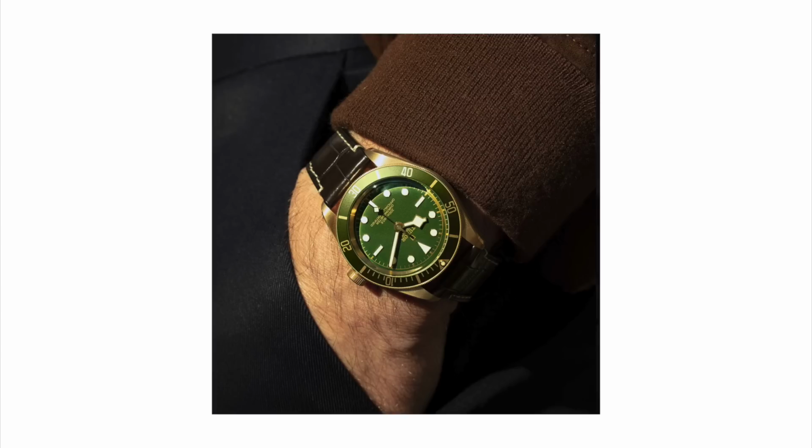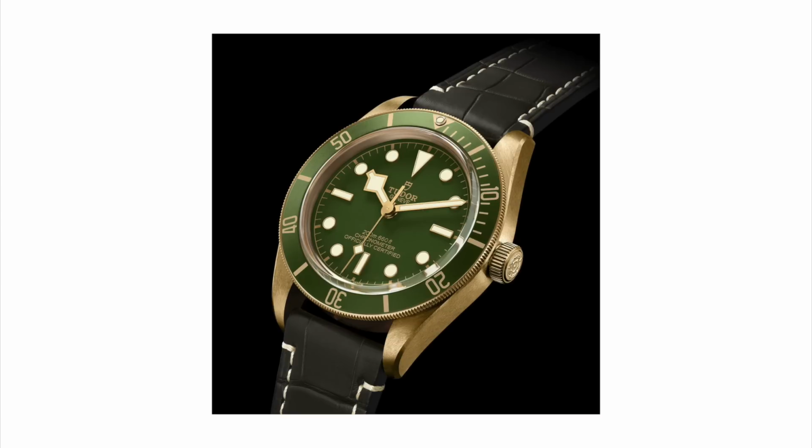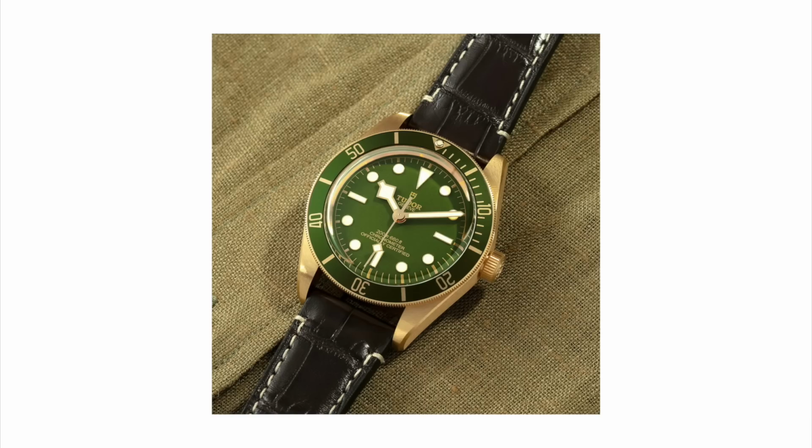And I feel like the watch buyers sort of agreed with my puzzlement, and these watches are not as popular as Tudor would have hoped for. I mean, of course, it's a precious metal Tudor Black Bay 58, so you really didn't expect too much out of this model. Currently, you can find them with great discounts.